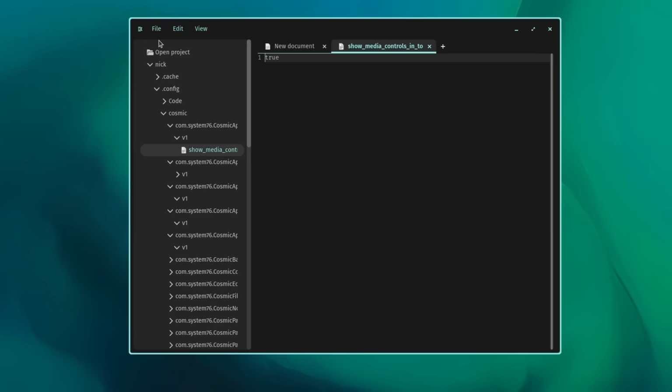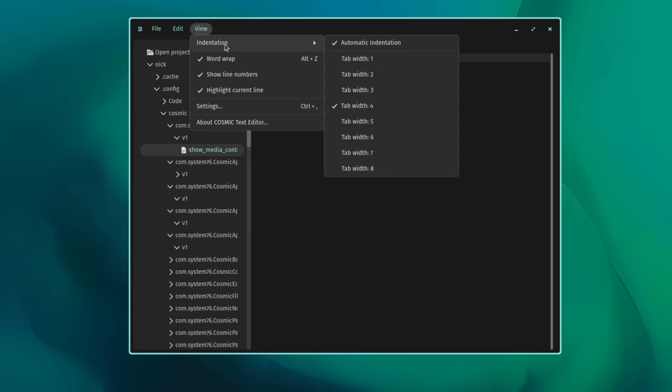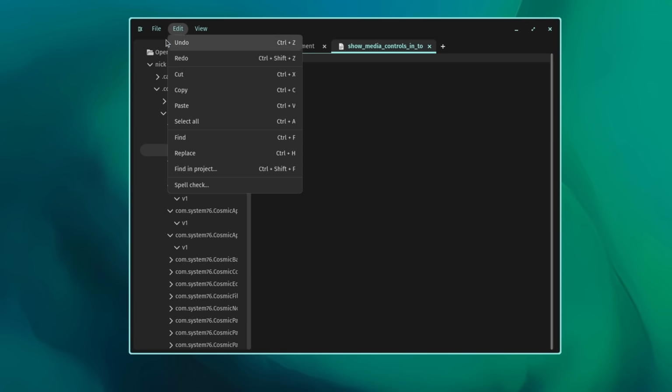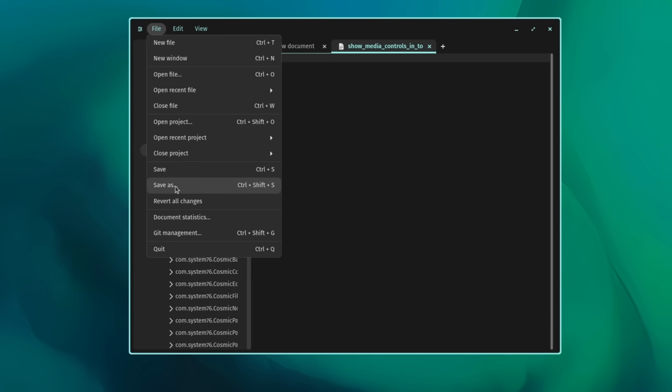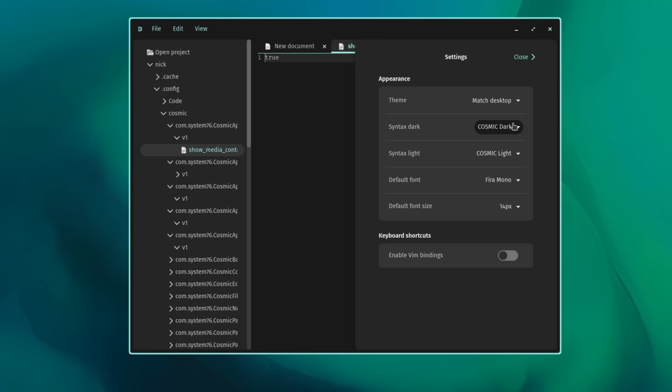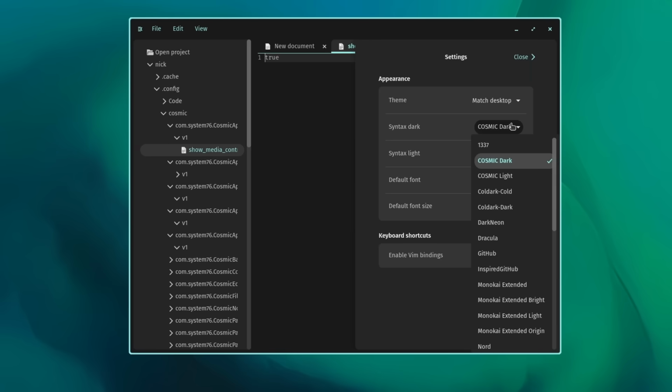The text editor will be fine as well. It does have some development-oriented features, like tab width settings for indentation, or a project view for navigating a directory. It has Git management features baked in, but it will not replace your favorite IDE anytime soon.